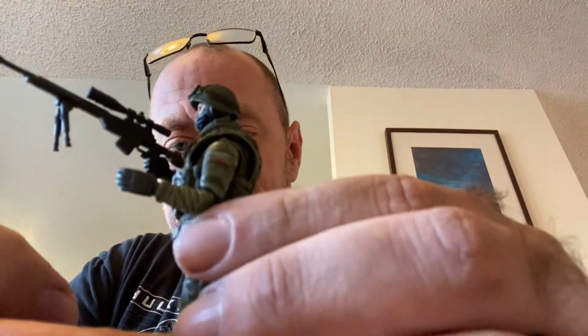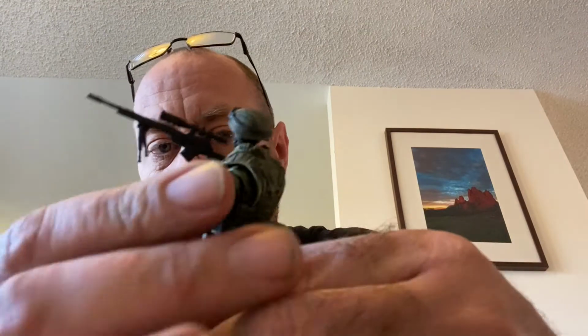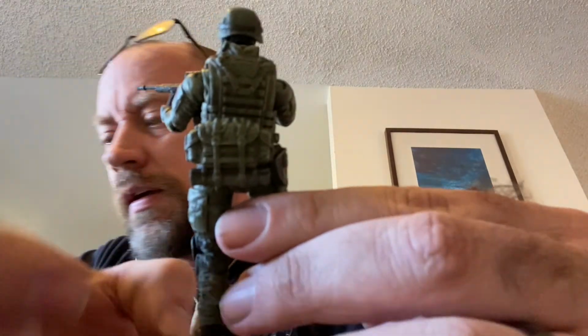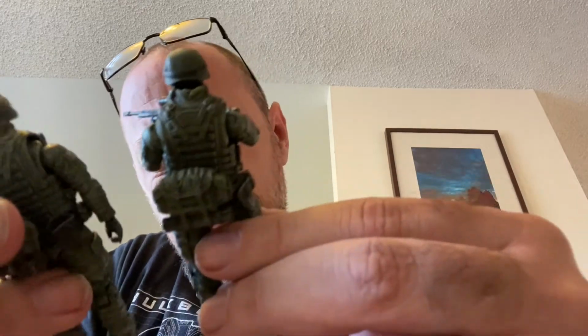All right, so anyway, lots of improvements, it looks like, on the articulation. Subtle but very functional improvements on the articulation of these figures. And like I said, it's pretty much just the same figure 5 times. Let me double check here.